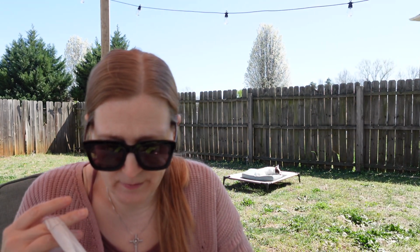I ordered these from Etsy. And before I show you, it's going to be for Easter for the grandbabies. One is going to be 6. And the other one is about a month old now. So they're going to be doing like a spring shoot for pictures and things. So I wanted to get them something that would be Easter-ish.